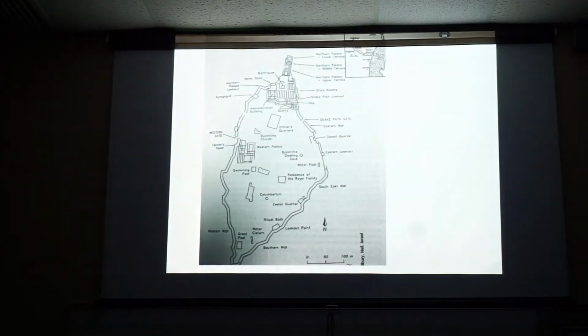But what we're going to do as we look at the pictures is we're going to begin right here. The snake path comes up like this, and that's the eastern gate right there for the snake path. Dead Sea is over here. And we're going to work our way around. Here's storage units. Here's the palace. Over here you can see the cisterns.